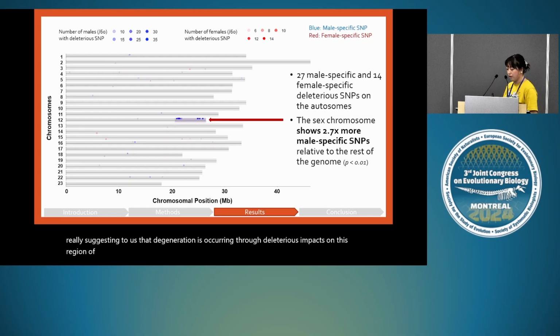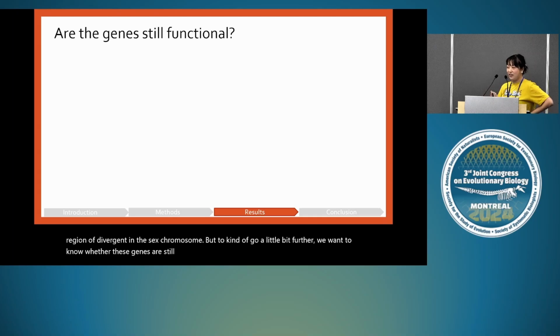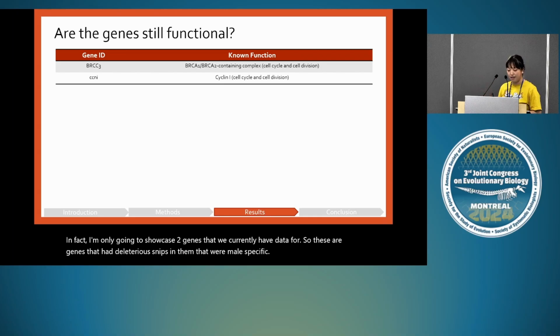But to kind of go a little bit further, we want to know whether these genes are still functional. So in order to do that, we looked at expression data, but this is still really ongoing work, so this is very, very preliminary. In fact, I'm only going to showcase 2 genes that we currently have data for. So these are genes that had deleterious SNPs in them that were male-specific. So just throwing the names out there. We did find a couple other genes. Don't have time to talk about them today, but you can come find me afterwards and we can talk.